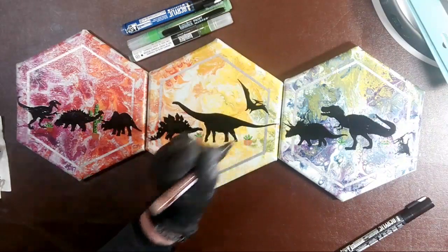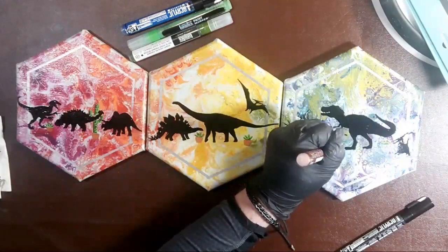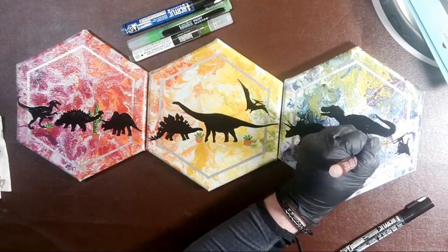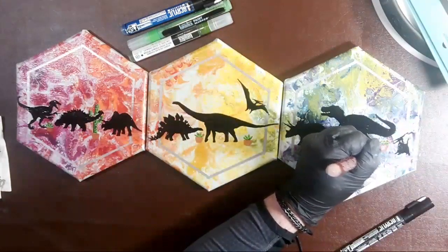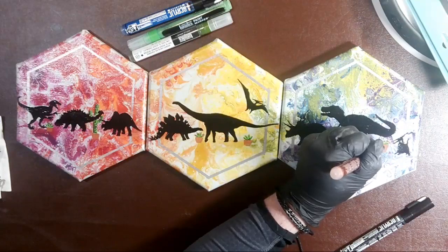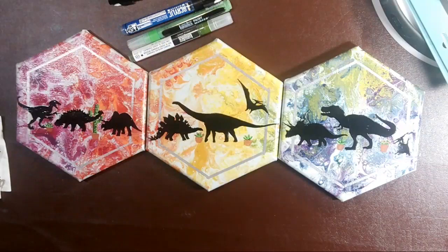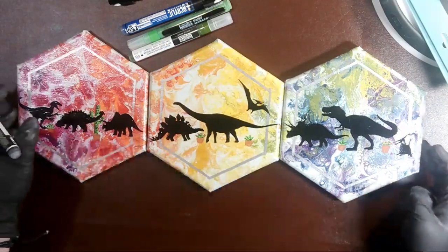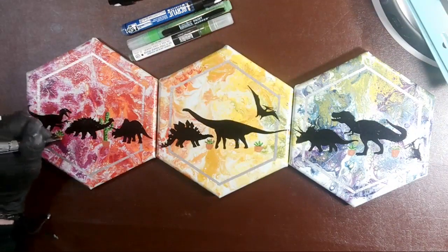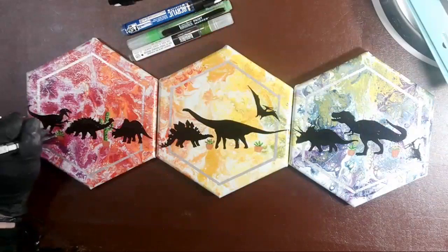Just throwing them into little tiny pots. Yay! They have a home. They're not just floating in the sky anymore. Like I said, we're keeping this one simple, so we're almost done with these three. Just got to add some detail now using the PBO and Precious Black acrylic marker paint pen.